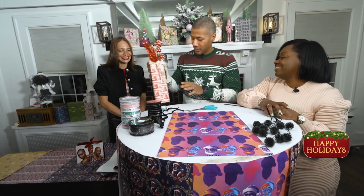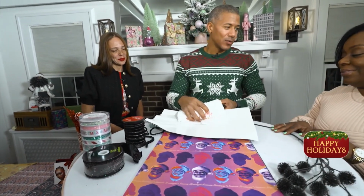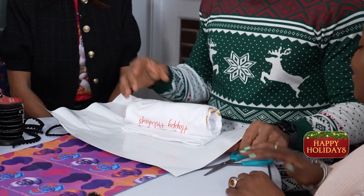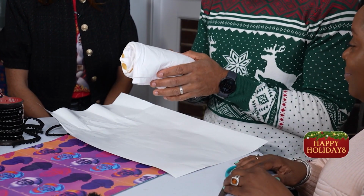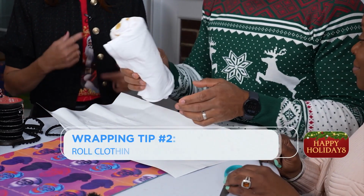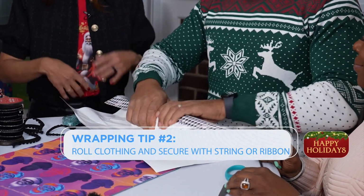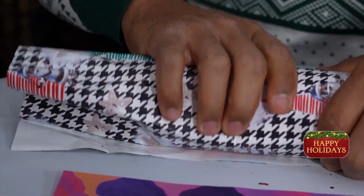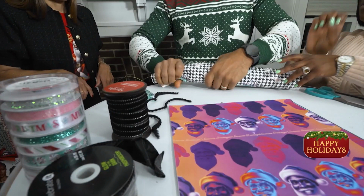I need simple, okay? All right, but one of the things that's not easy for me is wrapping shirts and clothes, especially if you don't have like a box or something. So what do you suggest if we just have a shirt without like a box? So with this one, you can roll it up. Roll it up, got it. Very simple. You don't even need tape for this one. Yes, you just want a nice tight roll, and then you're going to twist the ends in opposite directions.